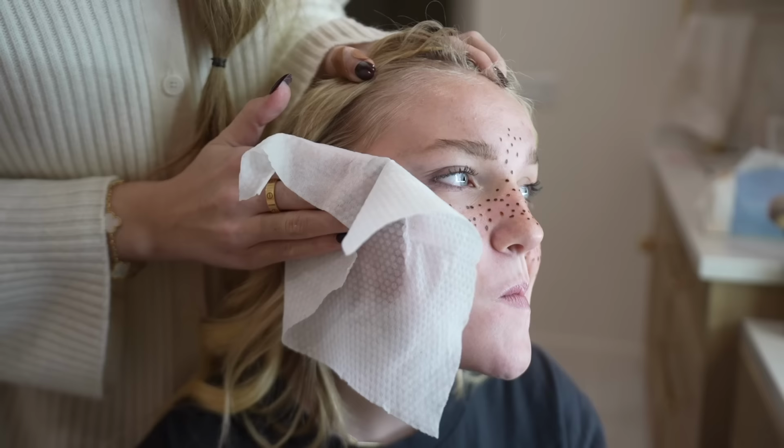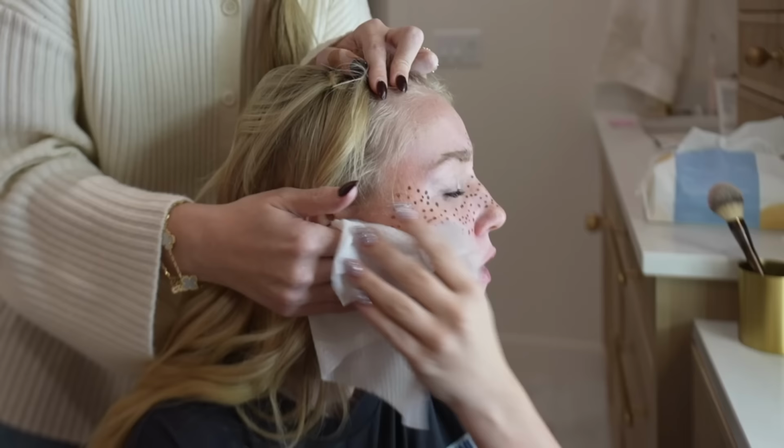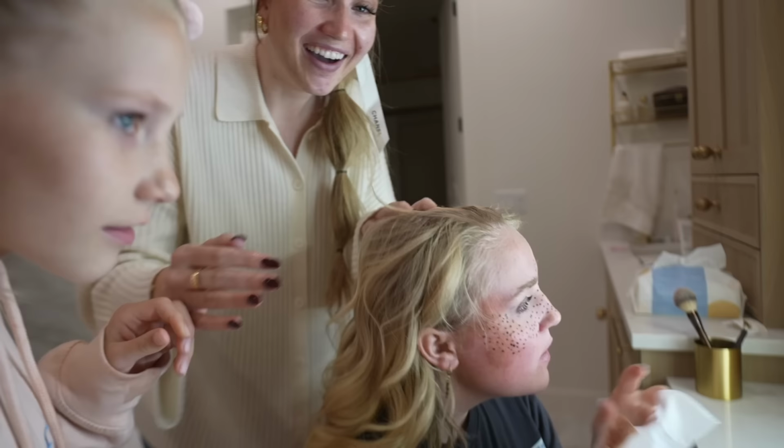I'm kind of scared. Finally time to see if Sadie's freckles work. Okay. They're not really coming off. Oh, they're coming off. What the? Oh my gosh. That's cool.